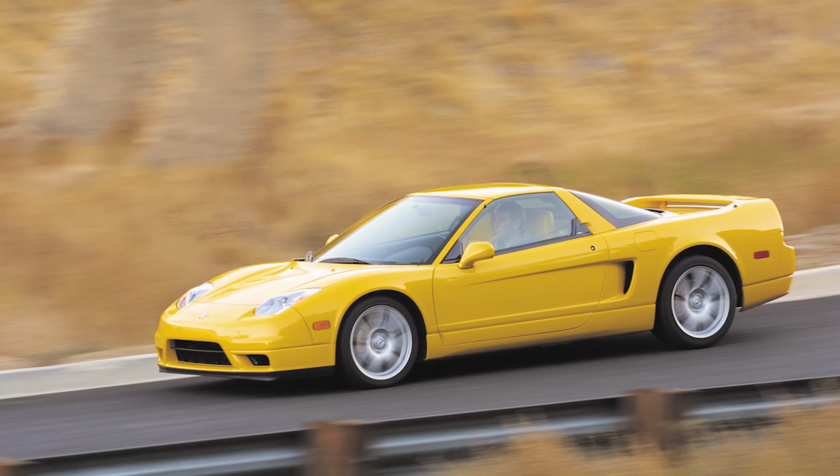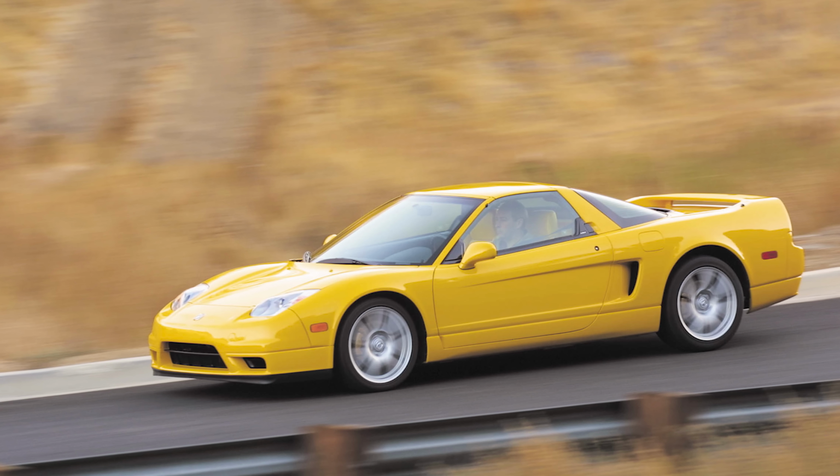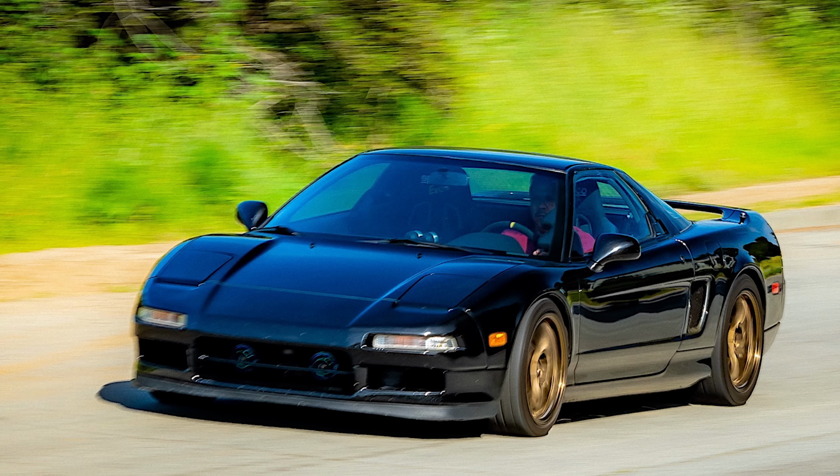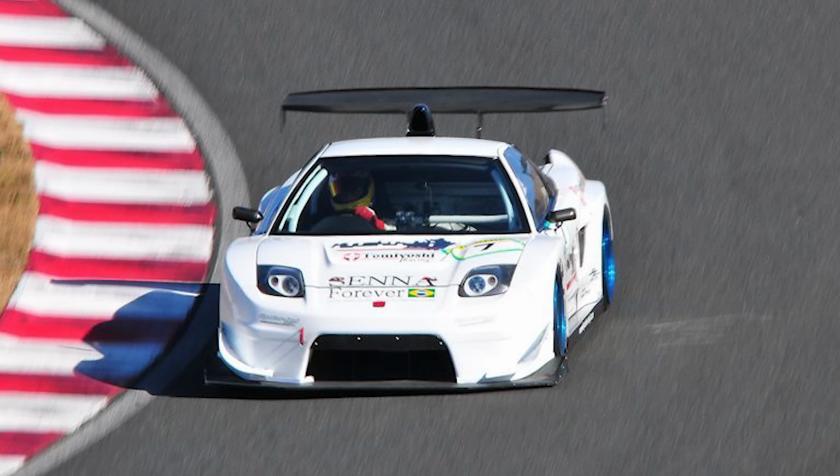And I bet you're wondering, how much power? Well, the sky is pretty much the limit. Some people have pushed these things to over 1,000 horsepower. So yes, these things handle boost very well. And with all that power, you're gonna need something that can handle it, and just handle. And well, the NSX was made for handling. This thing handles like it's on rails.